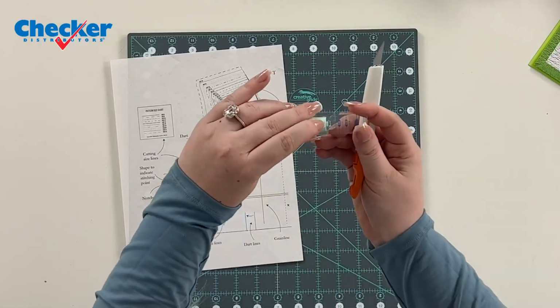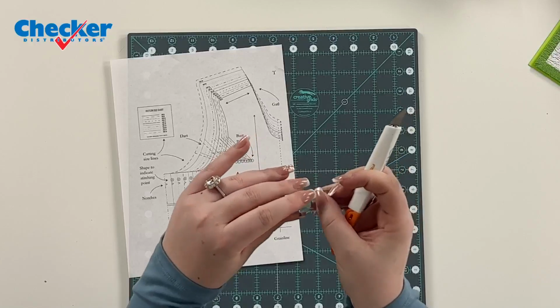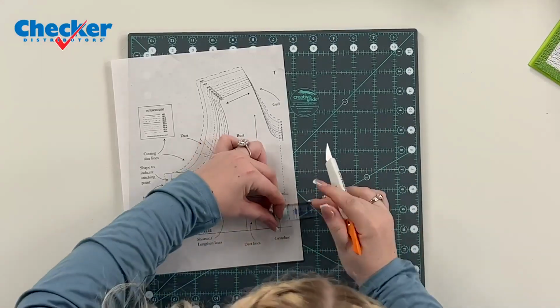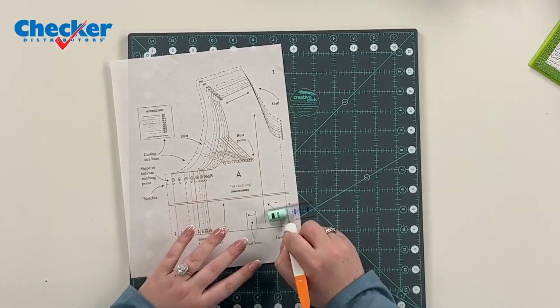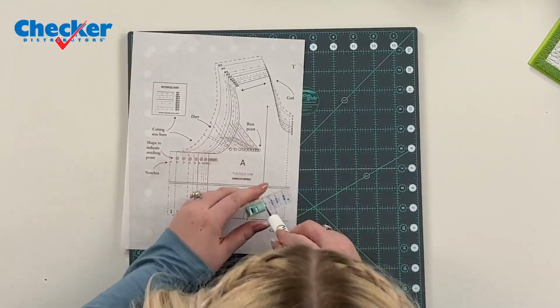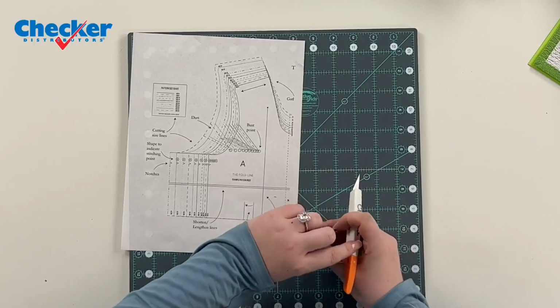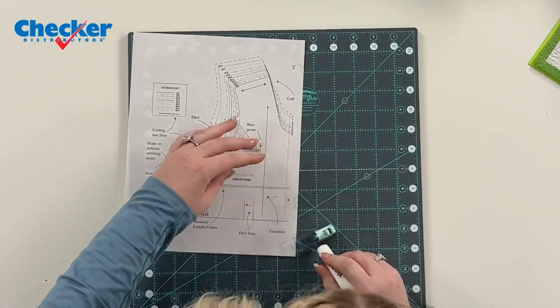So you squeeze this little lever here, and it opens a slot, and that's where you put your blade. So I'm going to go ahead and open it, put my blade in there, and then you let go, and it locks it into place. Oops, I have mine on the wrong side. I'll lock it in like this.